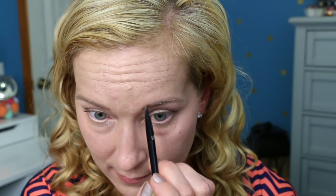Now I will go ahead and dip in and get a little bit more pomade. Can you see a difference in my brow? I think it looks better. I'm going to dip in again, and then we're going to do the same thing. I'm going to flick it on the other eye to create a little bit of a brow here in the front. Oops, I think I might have gone a little heavy-handed there.